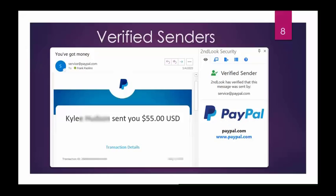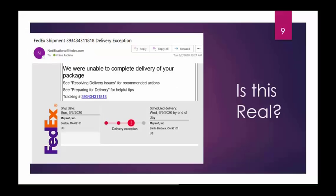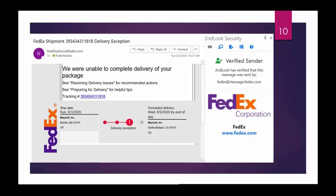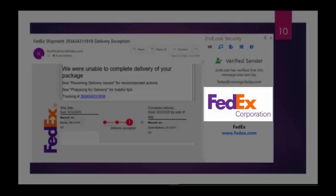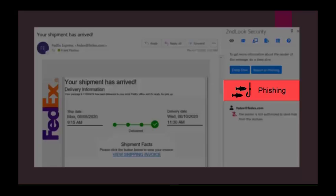Let's look at one of the most spoofed senders, FedEx. There is no way to know if this message is real or fake simply by looking at it. However, Second Look digs deeper into the email data and confirms that it is indeed from FedEx, and therefore displays the FedEx logo to confirm the message is real. Switching to a spoofed email, although it looks nearly identical to the prior email, the phishing graphic clearly tells the user that it is a fake.